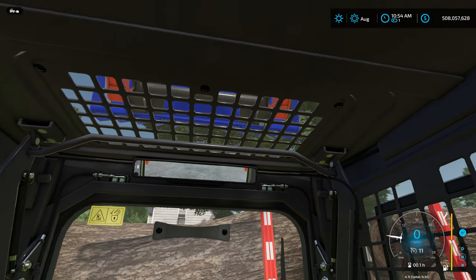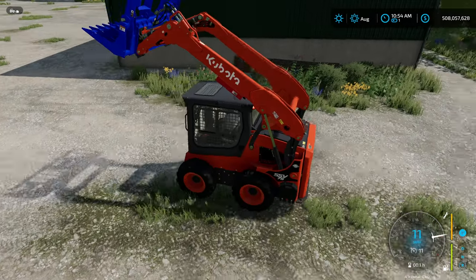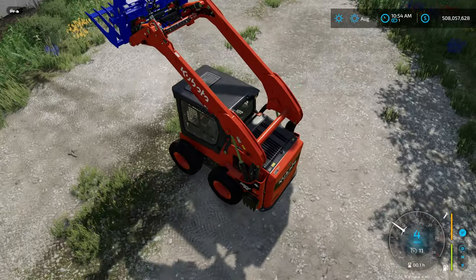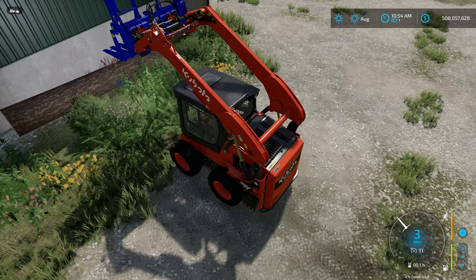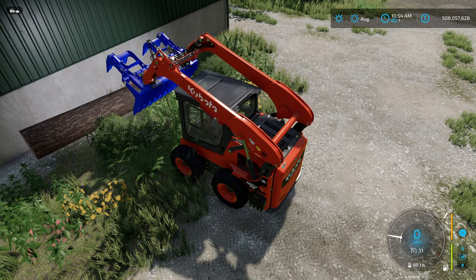All right, just that simple. All right, we have one more log to get. Let's go get that bad boy. And we'll be ready to take this up to, I think we'll take it to the sawmill. There's a local sawmill here.